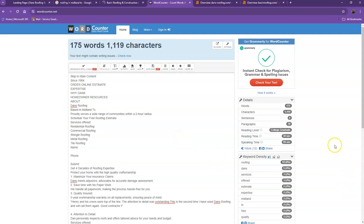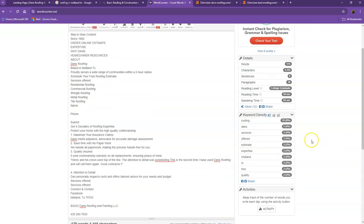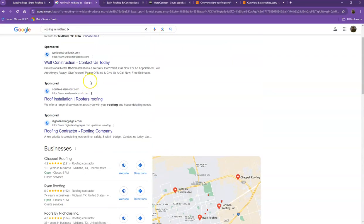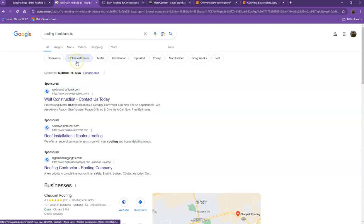Another thing we like to talk about is keywords. Google is also looking for keywords. It's looking for what the site should be found for. If you have the exact words listed multiple times in your website, you're going to be really relevant for that search. And of course, Google is going to be willing to put you higher in the results. So we did a quick search and used the keyword roofing in Midland, Texas, and we'll talk more about the results that we have here.